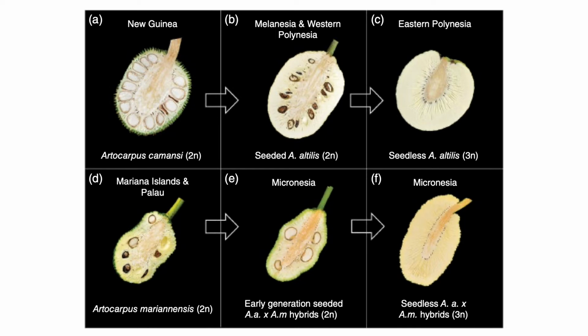And simultaneously, on the bottom, you had that dug, the Artocarpus marianensis. And then you have these hybrids between the dug and the breadfruit. And that produces, again, both seeded, fertile varieties as well as seedless, infertile hybrids.